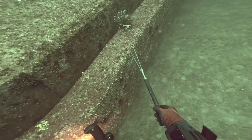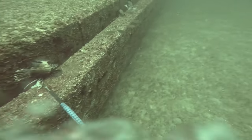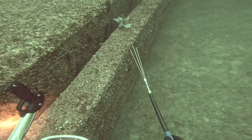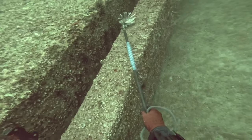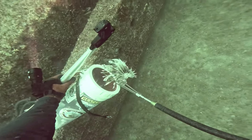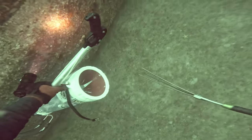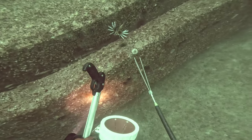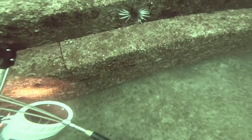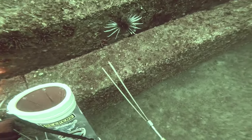All right, so here's part of that bridge rubble. This section had a few lionfish on it. They're all hiding back here on this backside where the current wasn't getting some reprieve. But they didn't know that I was coming down with my spear. And I got them. And I got him too. Rinse and repeat. Got him.